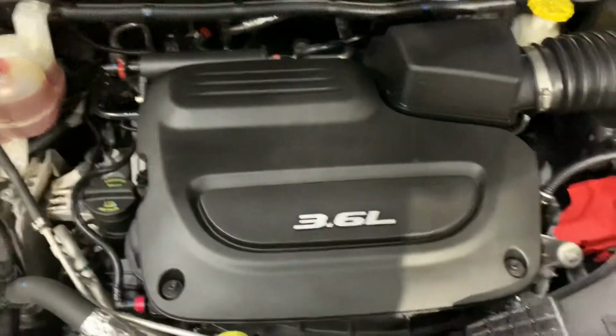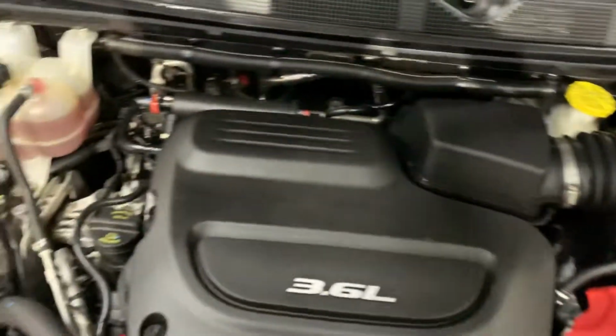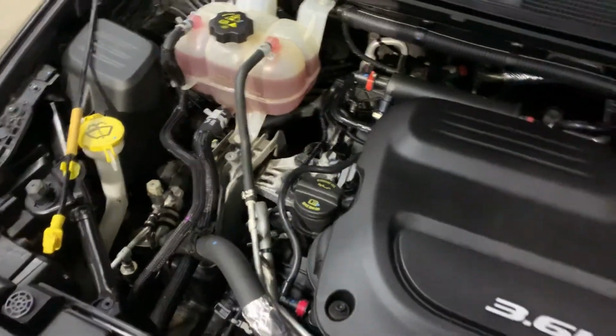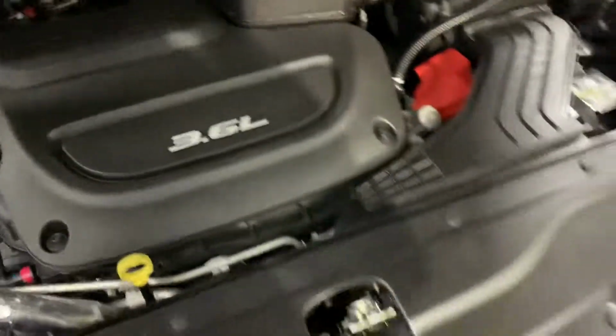Okay guys, let's take a look under the hood. We'll take a look at the engine. So you can see that it's detailed. As you can see here, 3.6 engine, nice and clean. Most importantly, no hesitations while running, runs really smooth. And as you can hear, it turns on and off without any problems. Let's close it.